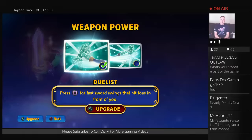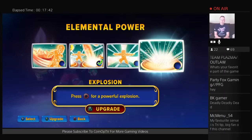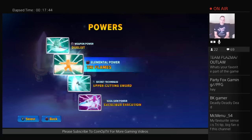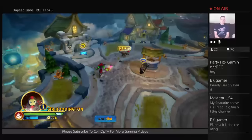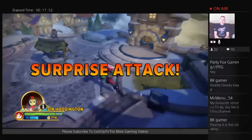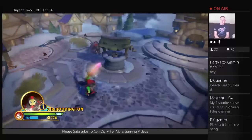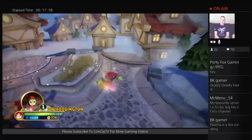I like the duelist, the fast sword, and let's try the Triflames. We'll just kind of mix and match here. Game on! Alright, rematch! Rematch! Yeah, I'm gonna stick with the duelist on the swords there, because I need to have something fast.